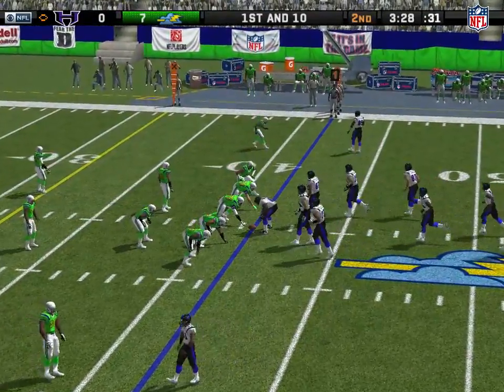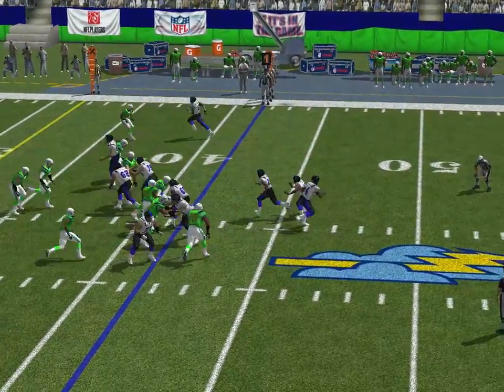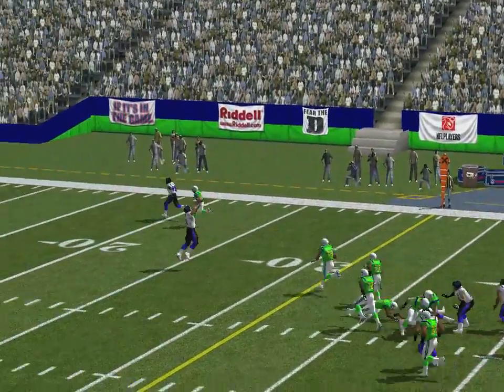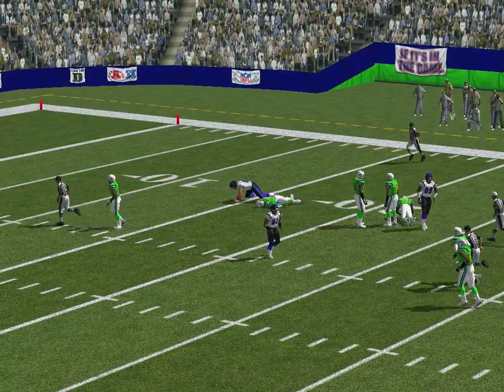Baby, rock and roll! He hands it off. Setting up play action with the pass. Breaks the tackle. Cook comes up to make the play.